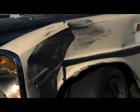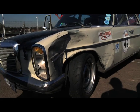It was much better than binning it in the first one, so it all went well. I mean, I couldn't believe it. The wheel arch wasn't rubbing on the tire or anything, a bit of a tire lever in there and it's all sorted. And wheel alignment's good, car's good.